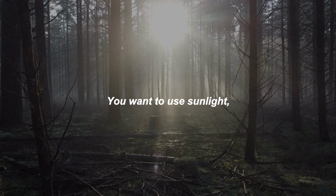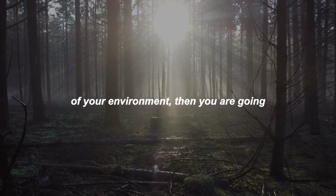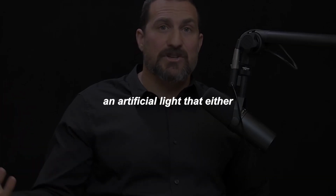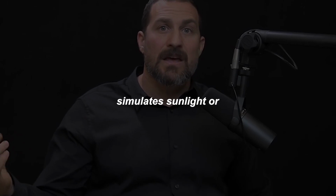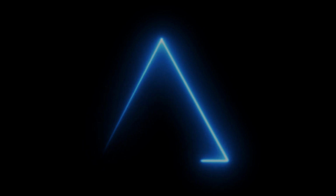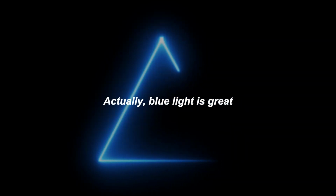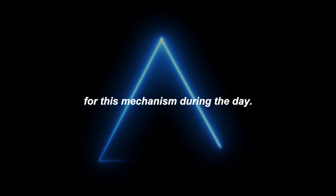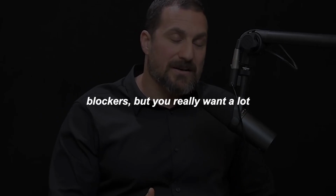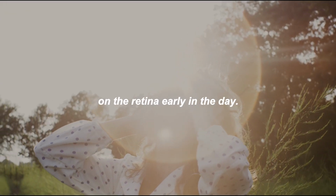Want to use sunlight. If you can't see sunlight because of your environment, then you are going to have to opt for artificial light. And in that case, you're going to want an artificial light that either simulates sunlight or has a lot of blue light. Now, without going off course here, you might be saying, wait, I've heard blue light is bad for me. Actually, blue light is great for this mechanism during the day. We can talk about blue light and blue blockers, but you really want a lot of blue and yellow light arriving on the retina early in the day.